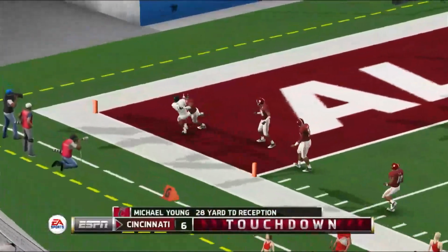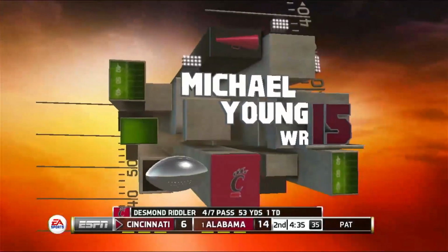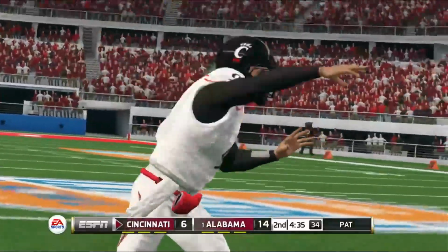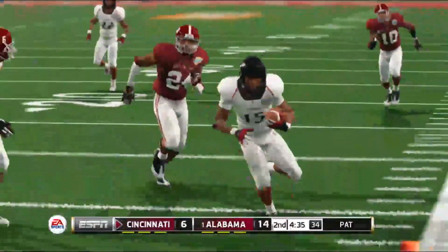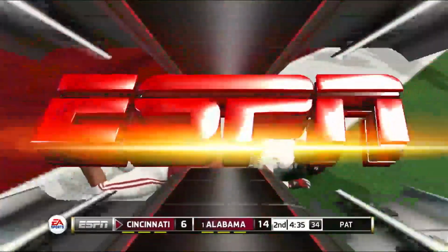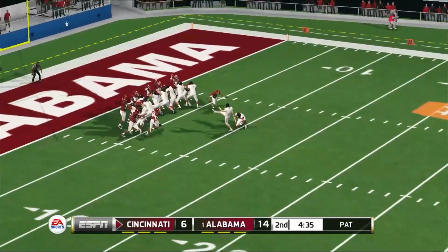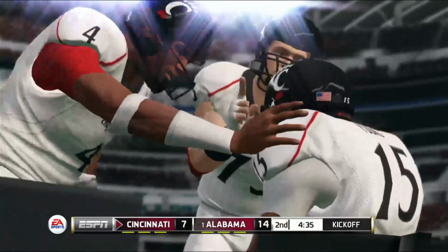And he throws right away. Nice catch on that one. Touchdown! This offense just has so many weapons to defend. They've got some genuine playmakers. And he adds the extra point.